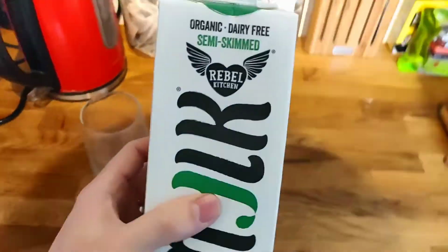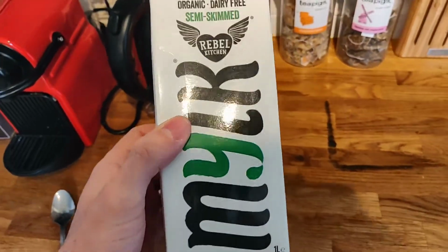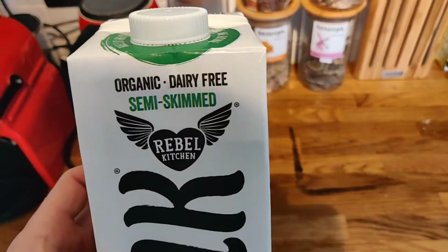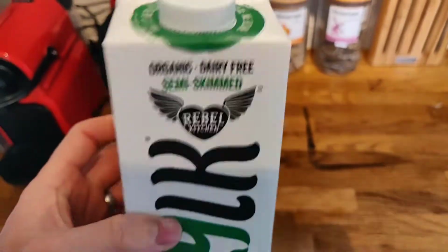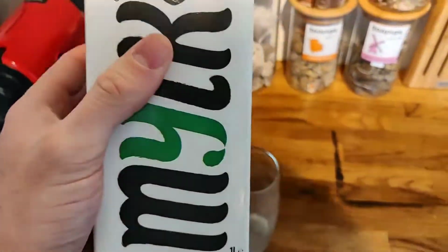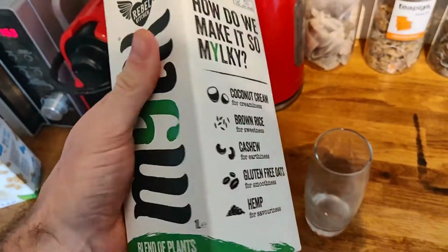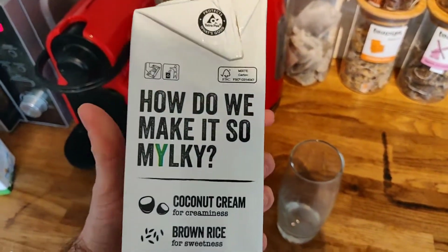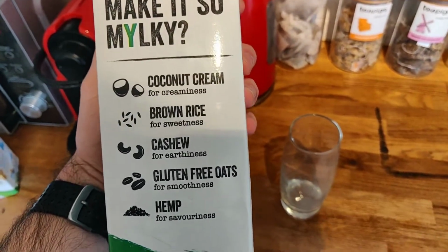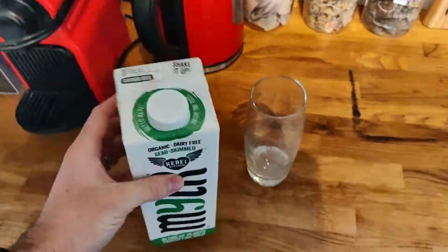So sometimes with Oatly, it is a soy milk compared to Tesco's own brand, which is a soy milk. But this is from Rebel Kitchen, who are quite a famous plant-based drinks manufacturer. And this is mylk, spelt with a Y, you've seen. And that is because it is not a soy milk or a rice milk or an almond milk. It's a blend. They say they make it so milky, and they have coconut cream, brown rice, cashew, gluten-free oats and hemp, all in one milk.